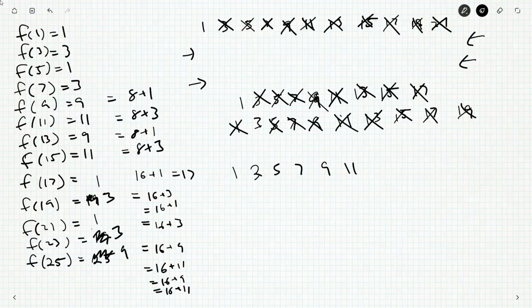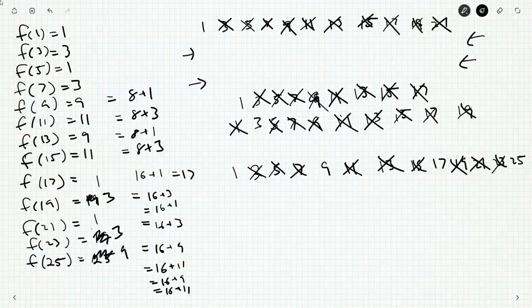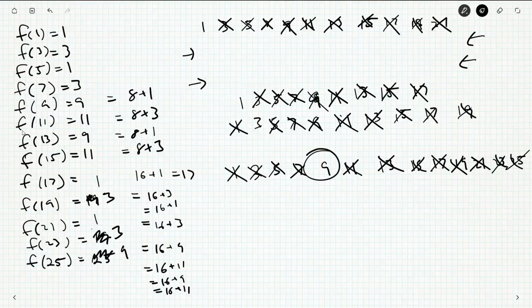1, 3, 5, 7, 9, 11, 13, 15, 17, 19, 21, 23, 25. On our way back, so close these ones. Then 5's gone, 13's gone, 21's gone. We'll close the 17 next, then the 1, and then the 25's gone. So we did get a 9. Okie dokie. So what in the heck is going on here? So what's so special about 9 that when we do 25, it gets left on its own?